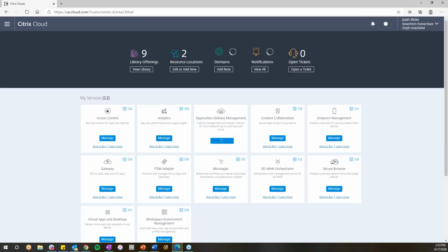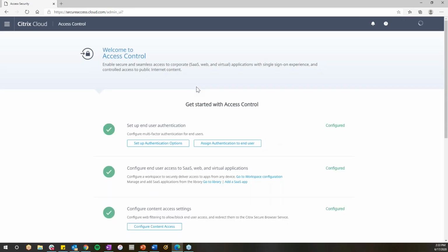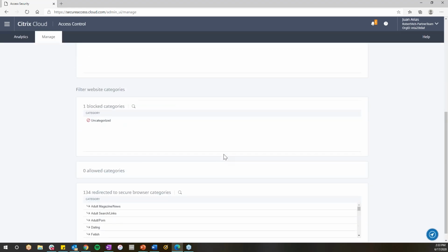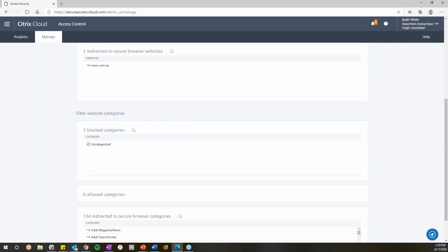So now the next thing I'll be jumping into quickly is access control. So we'll hop in access control, and this is where you can manage the type of content that you want your users to be allowed to access. So this will let your admins have control over any of the websites that are being accessed within a session. So if your user clicks on a hyperlink, you can either allow regular access to that hyperlink if you deem the website safe, or you can deny the website if you think it would be risky and maybe lead to malware being downloaded. So you can blacklist and whitelist websites and entire categories of websites as well.